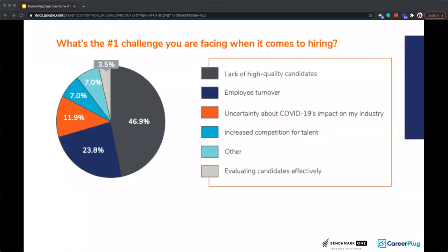So what's the number one challenge people are facing when it comes to hiring? So you can see this pie here. Overwhelmingly, most people are saying lack of high quality candidates.